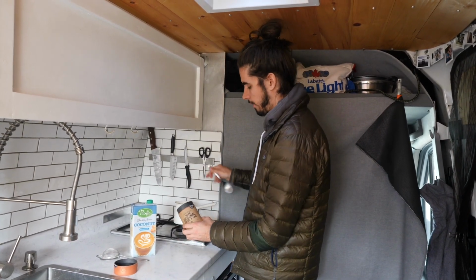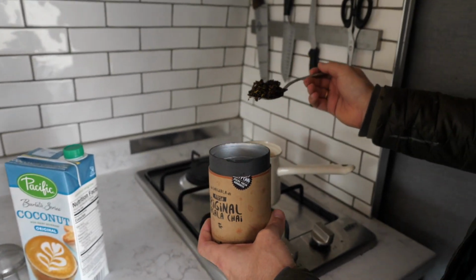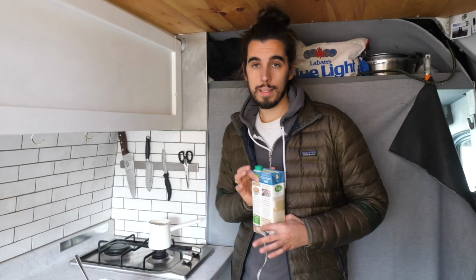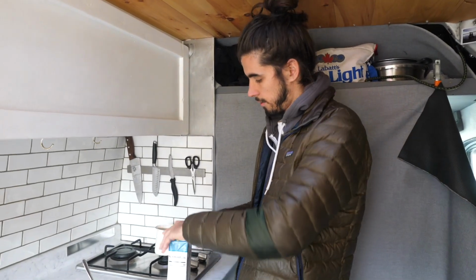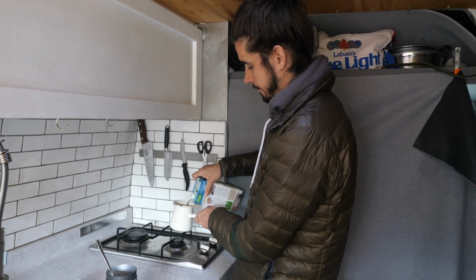And we're going to grab a tablespoon, so a little bit bigger than our tea. And we're gonna go right into the empty pot. First latte we're gonna make is just straight up original, okay? So it's just chai, milk, heat it up, strain and enjoy.